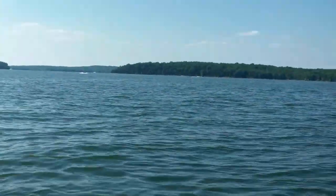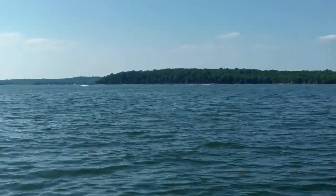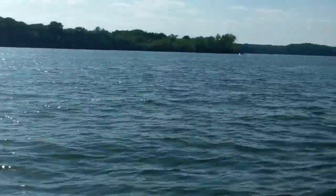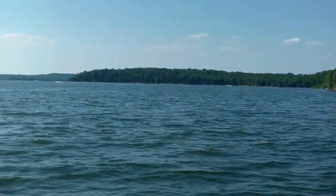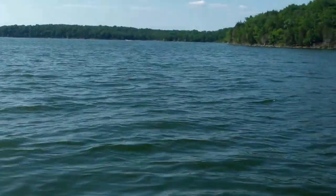Got to get back to fishing. There's striper in here, and crappie, and bluegill, lots of big bluegill, and catfish, flatheads, blues, and channels. So it's a beautiful lake, a lot of skiing, a lot of fishing. It's a little rocky today because of all the boat traffic. It's on a Sunday, and tomorrow and the next day it'll be just like glass because everybody goes back to work. So, but I thought I'd sneak out here and snag a few, and I caught that black nose.